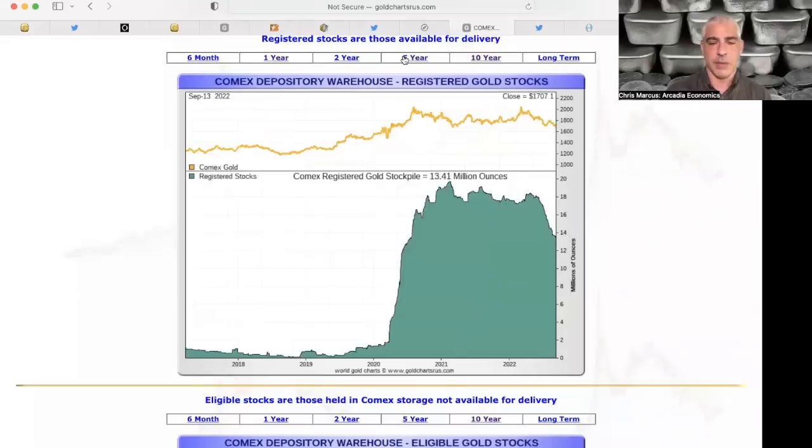On the gold side, we do see there has been a significant amount of gold coming out of the registered stock over the past few months, although certainly, as you can see here, well above some of the levels that we saw back in 2018, 2019, when the registered gold stockpile got pretty close to zero. A bit of a different environment right now with some of the chaos going on in the world. And should we reach that point eventually where the Fed starts to go on pause, it would be interesting to see how this chart looks then. But as of now, 13.41 million ounces in the registered stockpile.